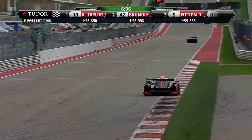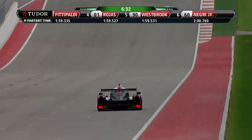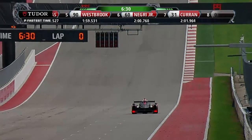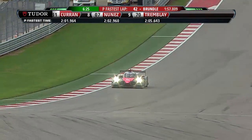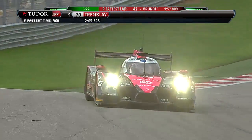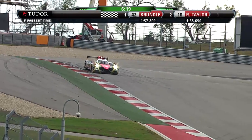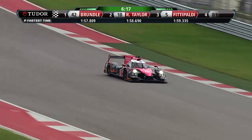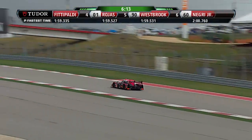Ricky Taylor crosses the line yet again. Can he improve on his time? No, he doesn't. Just 0.3 slower though, so he was pushing that lap as well. Now, Alex Brundle, he's sub 1:58 for the first time, a 1:57.809 lap for Alex Brundle in the number 42. Mega right there.